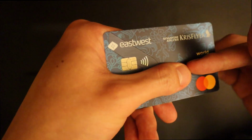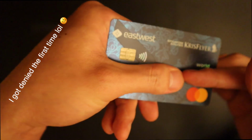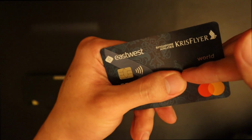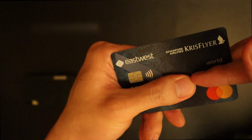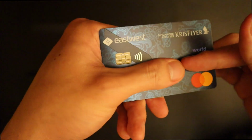Although it is a bit hard to get this card, I think, and not everybody can get this card. So there is a platinum version which is easier to get, which gives you 45 pesos per Singapore Airlines mile, which is also good if you could maximize the category bonus of 3x. So yeah, this is my new bread and butter.